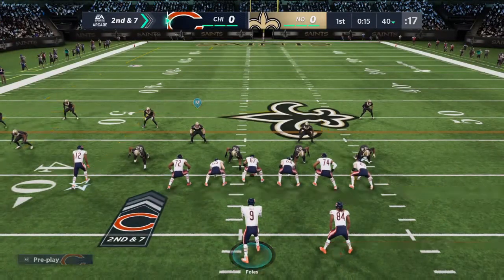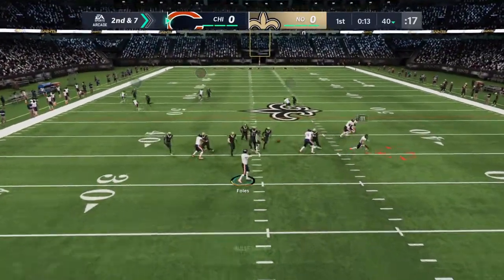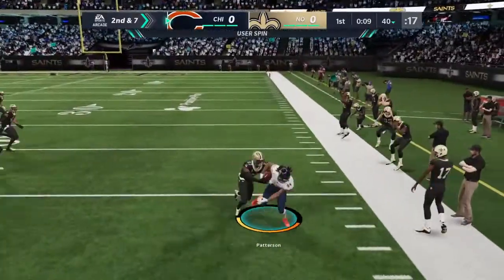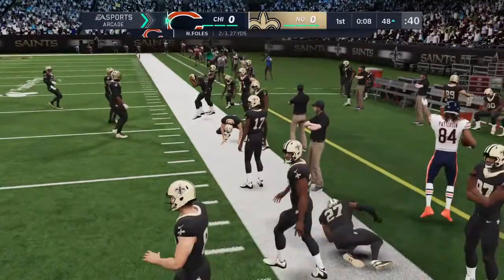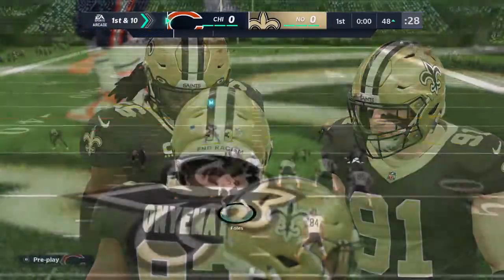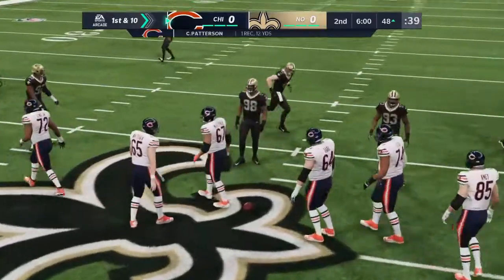Second down coming up. Here's Foles. Now they set up the screen. That's complete. Whoosh. He'll take this to the other side of midfield before going out of bounds. To Cordero Patterson. A gain of 12.